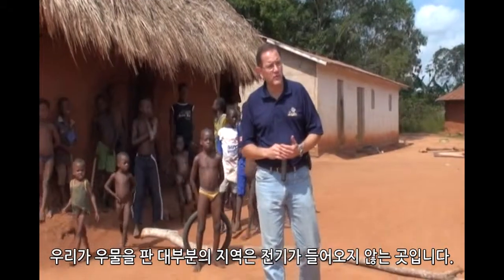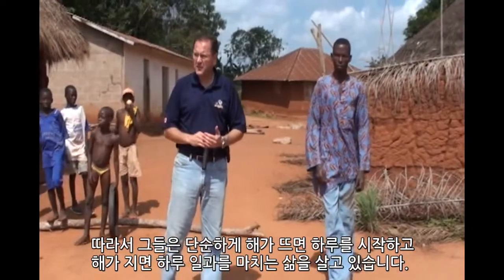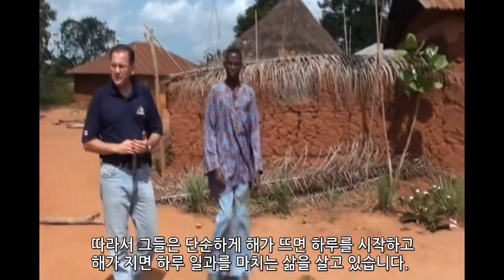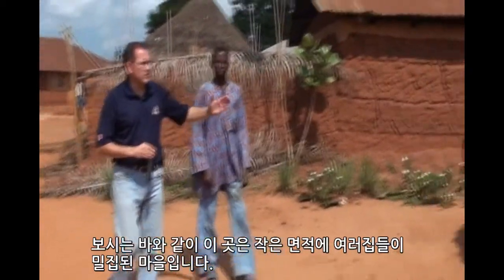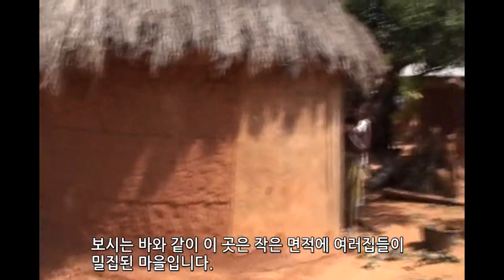Most of the places where we drill a water well do not have any electricity. So life here is pretty basic. Once the sun goes down, they are done for the day, and they get up with the sun. As you can see here, this is a pretty tight community. There's a lot of homes within a small area.